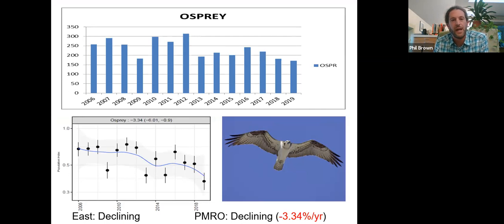Unfortunately, the large numbers now are not what they were 10 years ago at Pack. We've seen a pretty significant decline of ospreys.